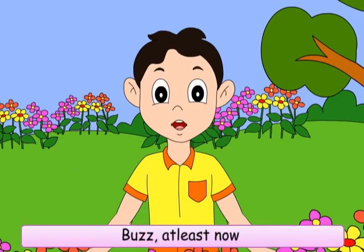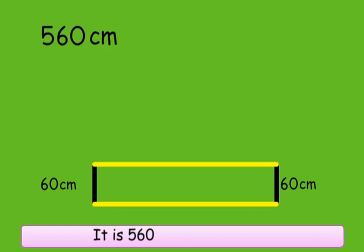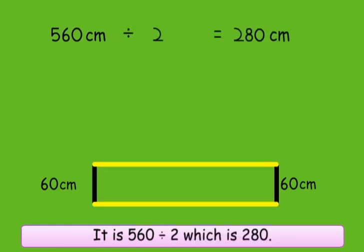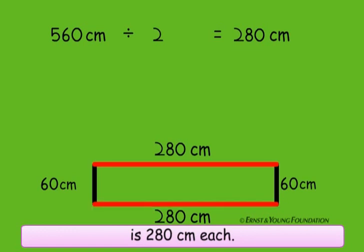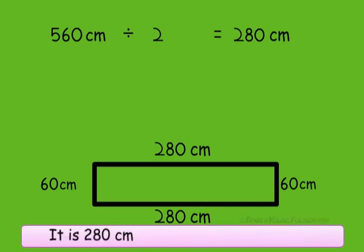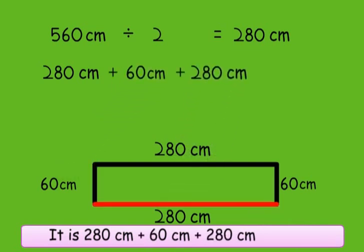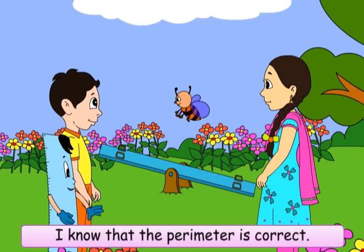Buzz, at least now tell me what is the length of each of this side. I know that. It is 560 divided by 2, which is 280. So the length of these two sides is 280 centimeters each. See, I know how to do this. Now I will check the perimeter again. It is 280 centimeters plus 60 centimeters plus 280 centimeters plus 60 centimeters. That is 680 centimeters. It is correct. I know that the perimeter is correct.